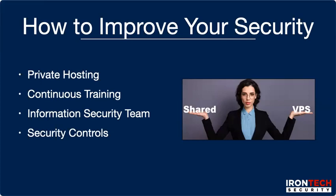Another extremely important control, and probably the most important, is an information security team. If you have an information security team, they will take care of all of this. We will take care of all of this. All of our clients who come on, if they're using Gmail, Yahoo, AT&T, AOL, something like that, like the example before, we highly recommend that they use a private hosted email because of the vulnerabilities to the cyber attacks that we've been talking about here today.